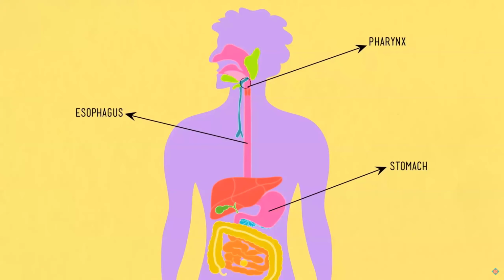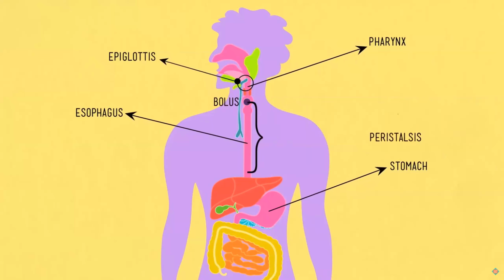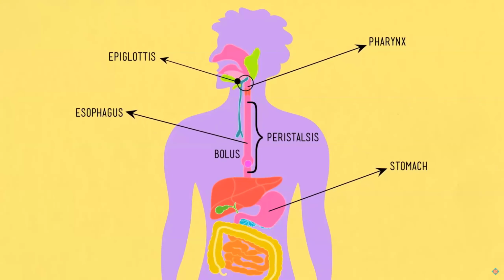So this ball of food that I just swallowed actually has a scientific name. It's called a bolus, and it rides a kind of wave of muscle action down the esophagus into the stomach. This wave-like contraction of the smooth muscles around the tube of the esophagus is called peristalsis. And it's basically how most of the movement in your digestive system is accomplished.